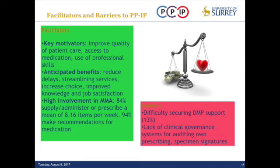So also looking at the facilitators and barriers to prescribing, what we found were that key motivators were being able to improve the quality of patient care, improving access to medicines and improving use of professional skills. Anticipated benefits focused around reducing delays, streamlining services, increasing choice, improved knowledge and job satisfaction. What we did find was that people who were like this early cohort of prescribers already had a very high involvement in medicines management activities, 84% reporting that they supplied or administered at least 8 items per week, and 94% making recommendations for medicines on a regular basis.